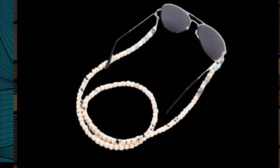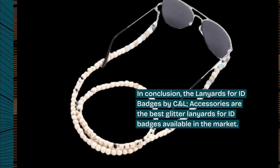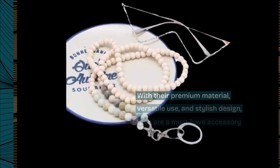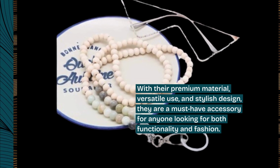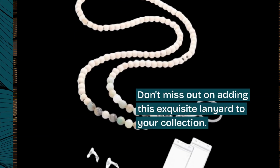In conclusion, the lanyards for ID badges by C&L accessories are the best glitter lanyards for ID badges available in the market. With their premium material, versatile use, and stylish design, they are a must-have accessory for anyone looking for both functionality and fashion. Don't miss out on adding this exquisite lanyard to your collection.